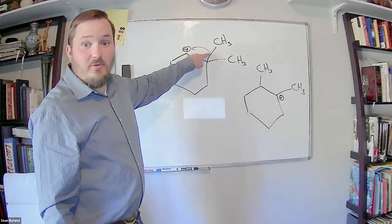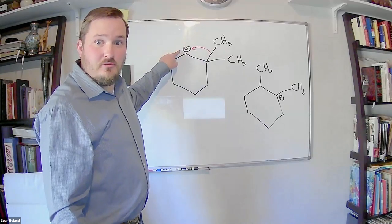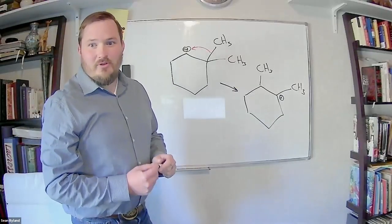And you would draw a single arrow from the left to the right. We're showing the electrons for that sigma bond moving towards the positive charge, between the two different molecules. Straight arrow, not equilibrium, not curved.